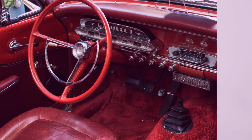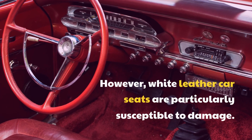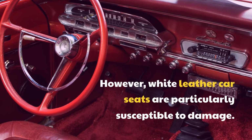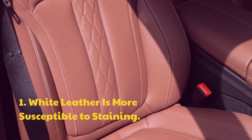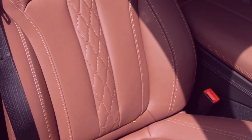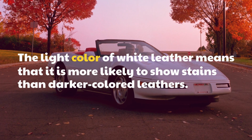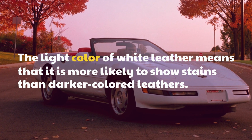Why do white leather car seats get damaged so fast? White leather car seats are particularly susceptible to damage. 1. White leather is more susceptible to staining. The light color of white leather means that it is more likely to show stains than darker colored leathers.